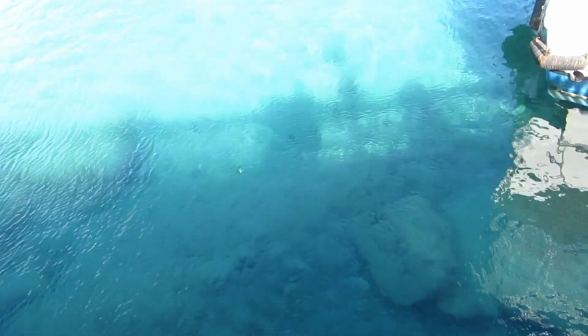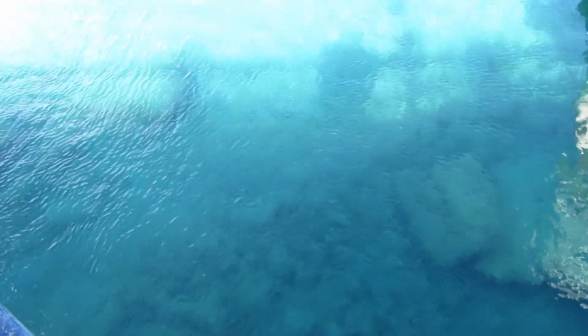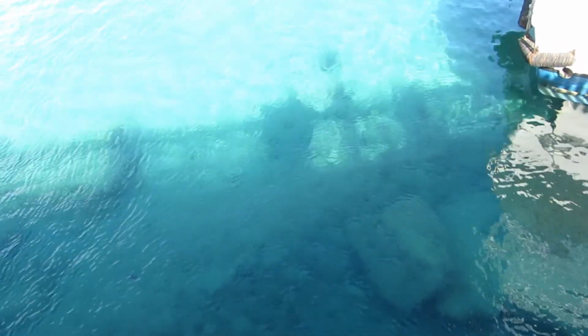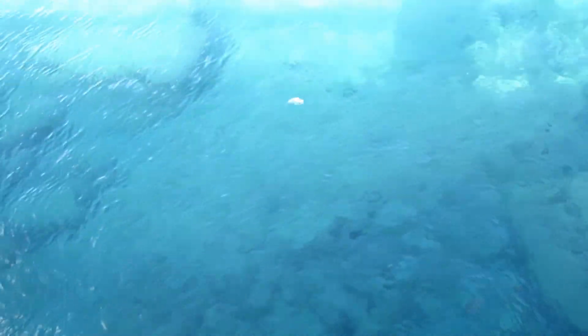There's either a turtle or a stingray swimming. I see some fish. There's some fish in there. Stripey fish. See the fish. Maybe you can see the fish. It looks pretty good through the camera lens. Oh, there's another one.